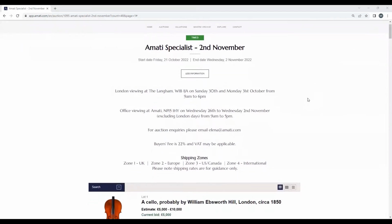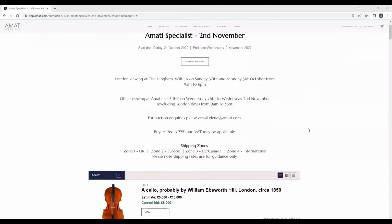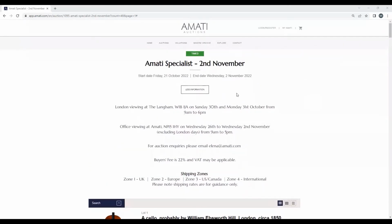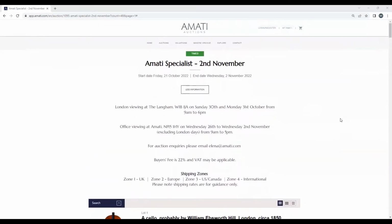So as I always say, my disclaimers: buyer's fee is 22%, so that's what you put on top of the hammer. This is a UK auction, so check all the terms and conditions, shipping and so on if you're outside of the UK, if you're in Europe, the world, CITES restrictions, all of that kind of fun stuff.